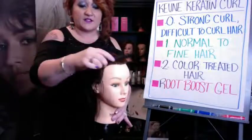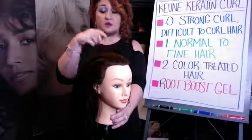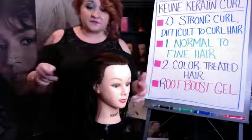It also has a neutralizer, so whether you use it in addition to a perm or on its own, you'll let it process, which we're going to talk about processing times next. Let it process, rinse it, blot it, and then neutralize it.